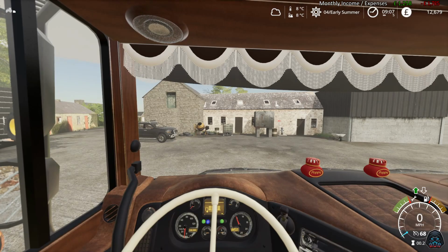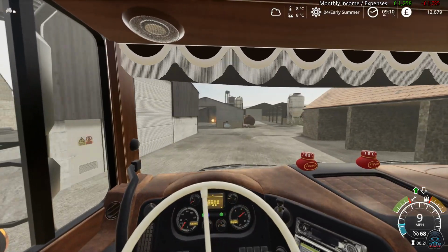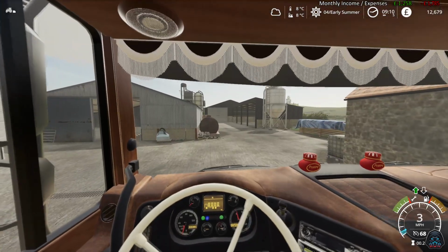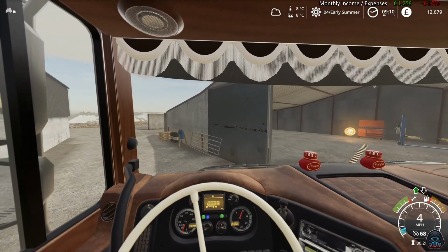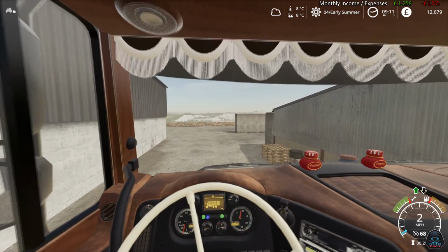Yeah, bear with me a second. I'm just going to jump out and ask someone. Okay, so I've just jumped out and found one of the farm hands, and he said they want it dropped off just round here in one of the sheds. And then the one that we need to pick up is in fact also just around here too.